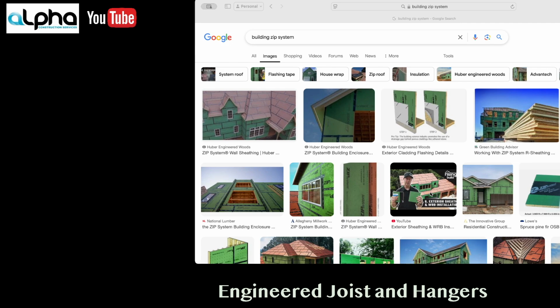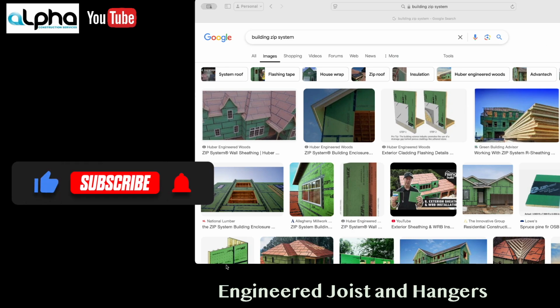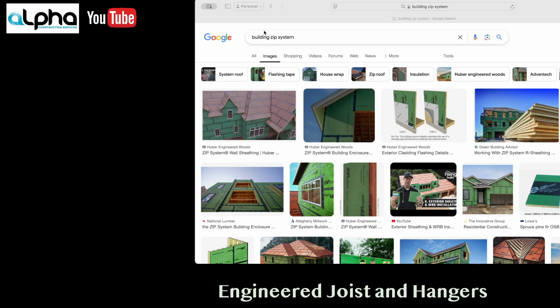And I'll tell you what. I maybe don't have my picture up here, but this right here is what you call the zip system. Yeah, this is your zip system right here, guys. I'm sure you guys have seen these houses.